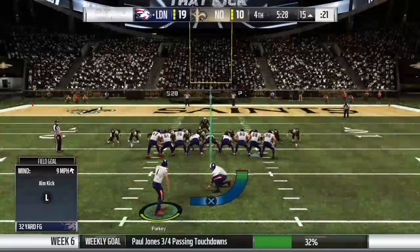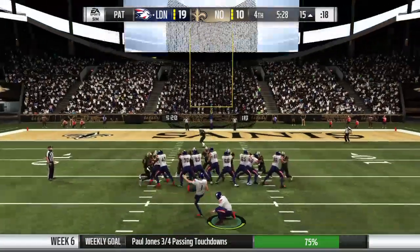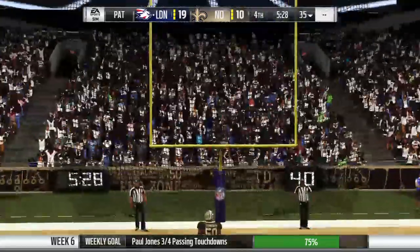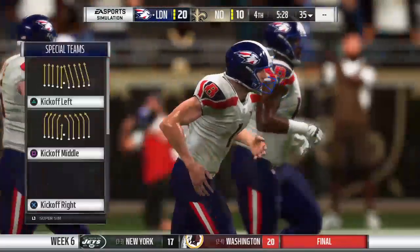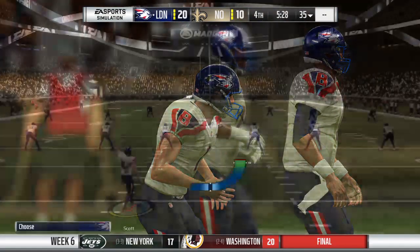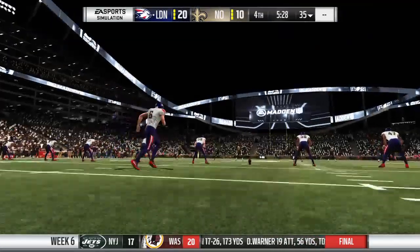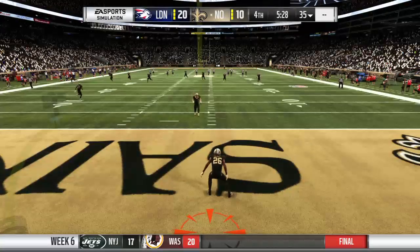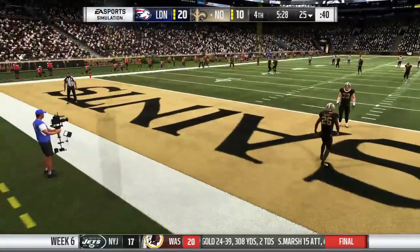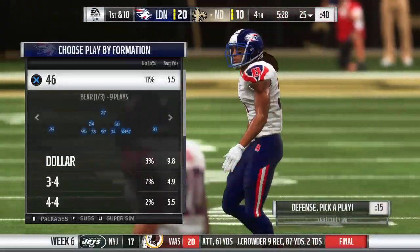Now Parkey for the extra point. Parkey with the extra point. And the decision to just kick the extra point winds up successful. The kickoff team on the field now as they will send this one away. And this will not be returnable. It's out of the back of the end zone for a touchback.